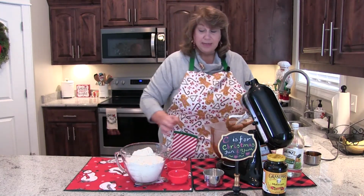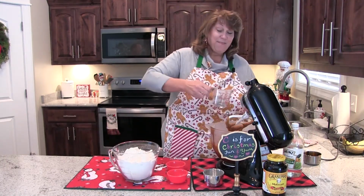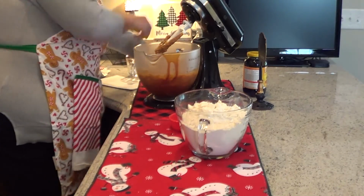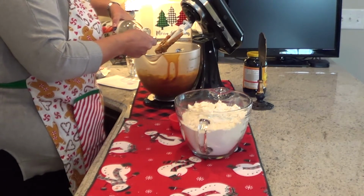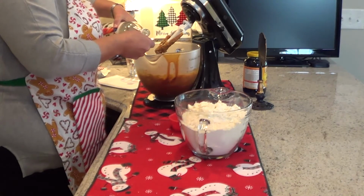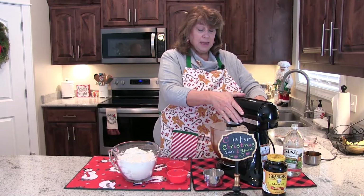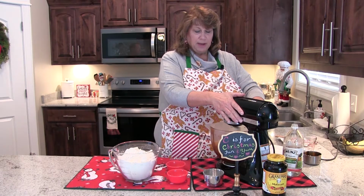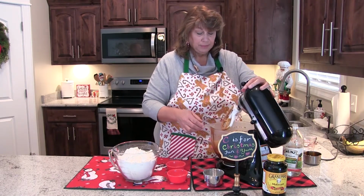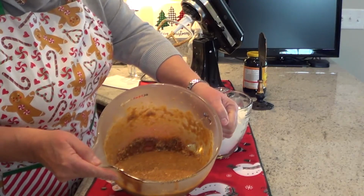So now that that's nice and blended, we're going to add a 1/2 cup of hot water and 3 tablespoons of white vinegar. And I think this is one of the reasons why these stay so soft. And we're going to mix that in. And the batter is going to look kind of weird. I'm going to show you what it looks like. It looks really kind of weird, and it's okay because it's supposed to look that way.